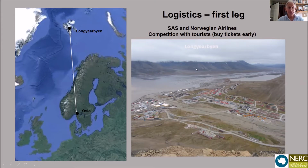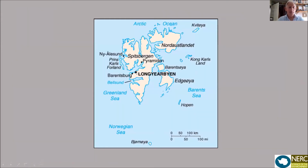From there, we fly or boat, but normally fly. It's roughly about 1 degree north from Longyearbyen up to Ny-Ålesund here, up in the northwest. So that's about 111 kilometers, probably a little bit more than that. And the flight takes about half an hour. It's about 100 nautical miles to go by sea, and that takes a reasonably sized boat, 400 ton or bigger, something like 12 to 14 hours steaming to get round there.